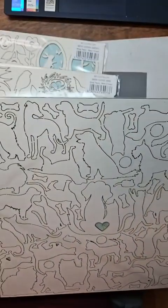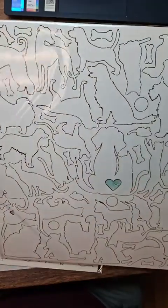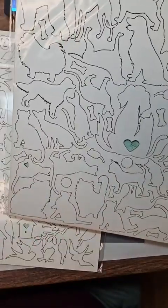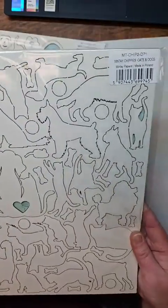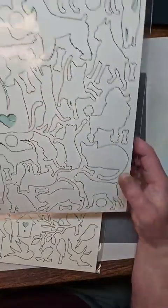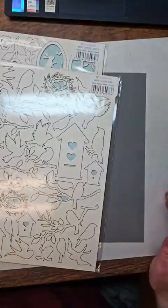So we have this one here that is the cats and dogs. So you've got gobs of options with this. And like for cat people, you can make those cats any color you wanted. For dog people, you just pick the dog with like, I guess the fur shape and then color it appropriately. Sounds about right. So that one is the cats and dogs.